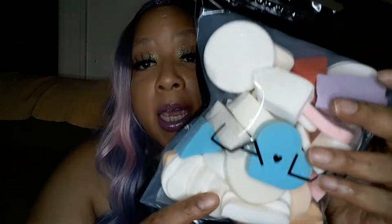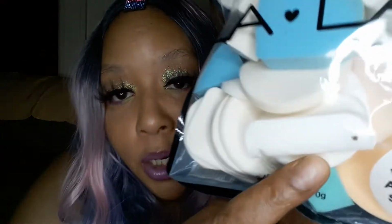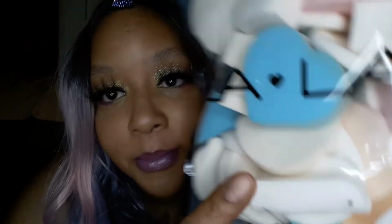Up next, I had waited for them to restock these. As soon as I seen them, I put them in my cart so I wouldn't miss out again. I got the, I don't know if it's Lala or L-A-L-A or L-A Heart L-A or L-A Love L-A mixed bag of sponges. But we're going to go in close. That one might go in the garbage. I don't know about some of these. I don't know if I'm going to use them on my face. Might have to do an art project with these or something.